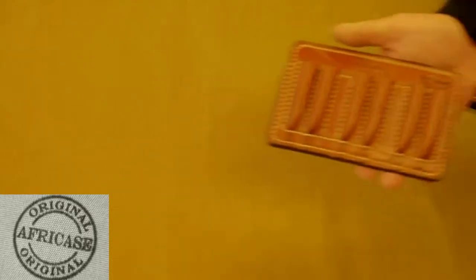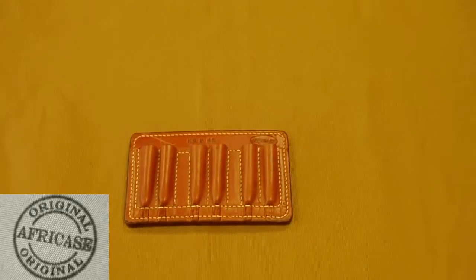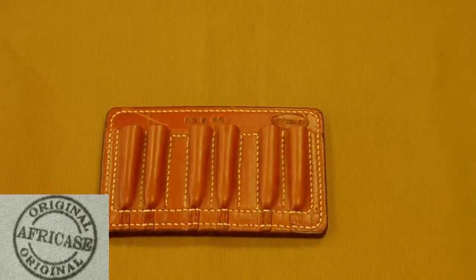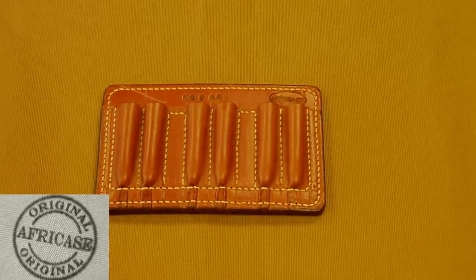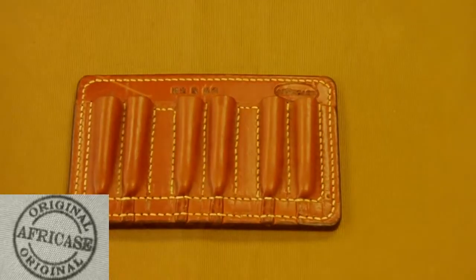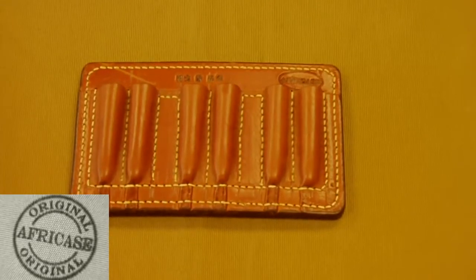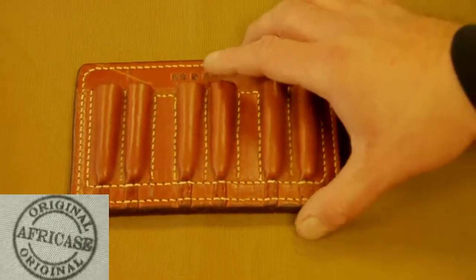For all you double rifle shooters, we did the 6-shot, which is a 2x2x2, to carry 2 cartridges so you can grab them out of your belt individually. This is only available for rimmed cartridges. So like 30-30, 9.3x74R, 30R Blaser, 500 Nitro, 470. This is what you want. 2x2, fast reload, ideal for double rifles and single shots.